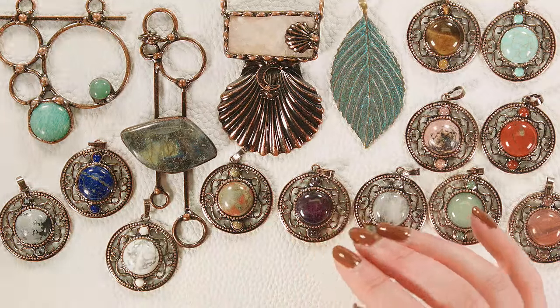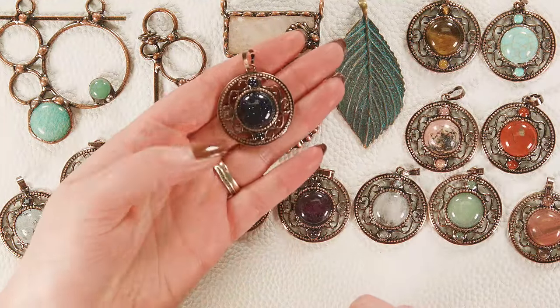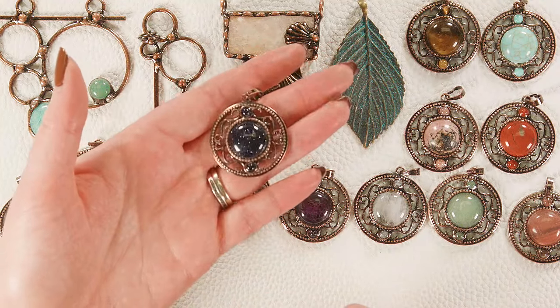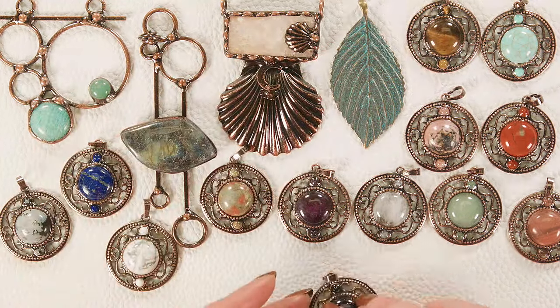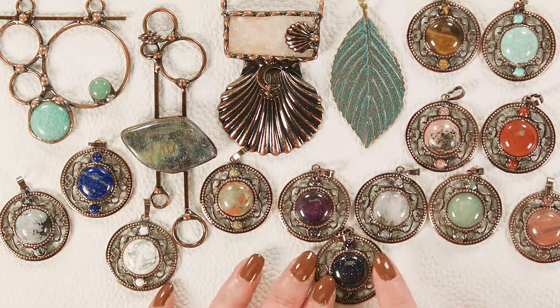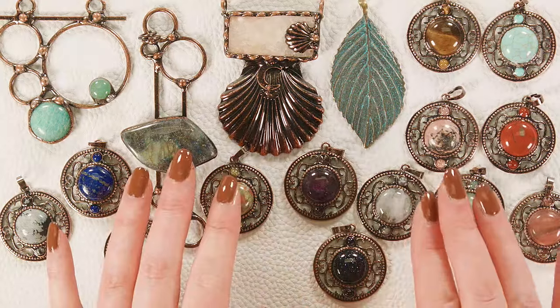There's one more, sorry, I forgot. This one, there's also a blue goldstone. This is a synthetic man-made material. Look at that, it's so sparkly. It's like a midnight sky, and I love it with the copper, actually. This makes me want to make a blue goldstone and copper project. It's gorgeous. Okay, so that's all the pendants.